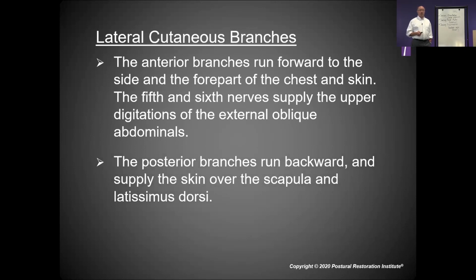The posterior branches run backwards and supply the skin over the scapula, a major I&I concept, a major interdisciplinary concept, where the scapula and the latissimus dorsi are making this beautiful contact with a thorax that's begging to be felt. A thorax that wants pressure placed on it. Universal pressure, created by an inhalation mode in the phase of respiration that expands your chest.